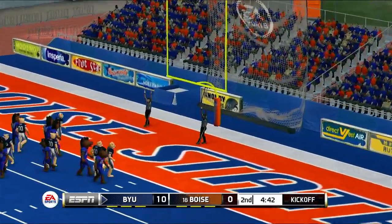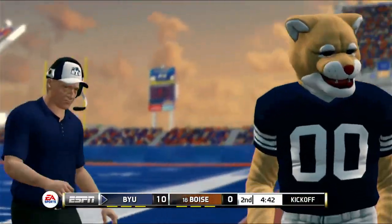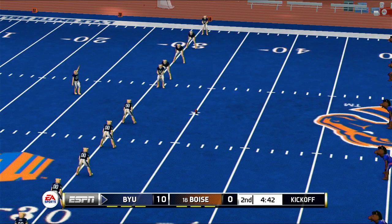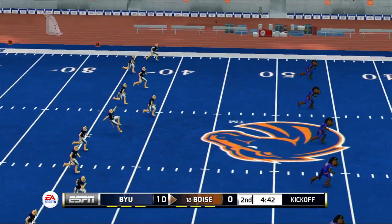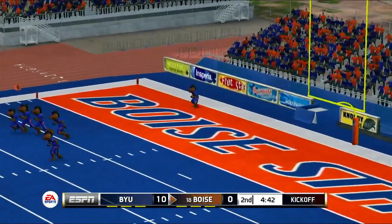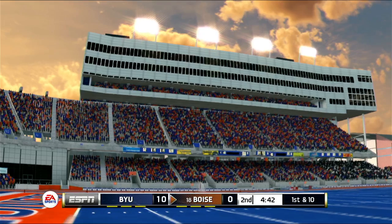And he tacks on the extra point. It was a 6-play, 79-yard drive, and they add 7 points to the scoreboard. And it looks like they're ready for the kickoff. He just drills this one. And it goes into the end zone, down for a touchback.